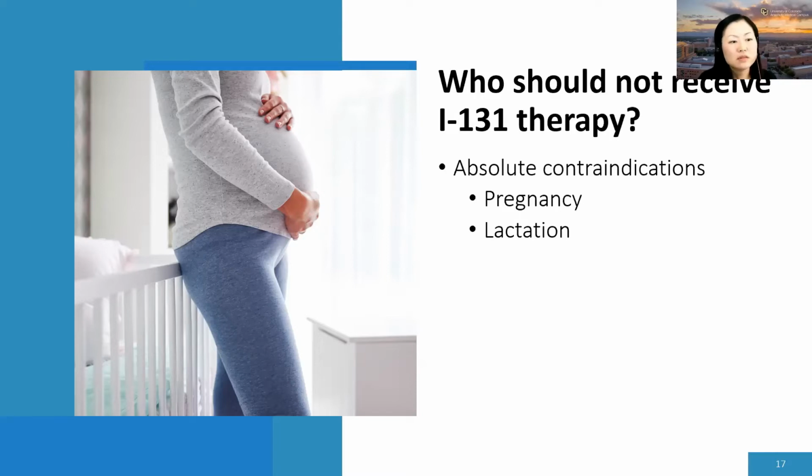And so what happens is that we want to make sure that the baby doesn't get radioactive iodine that comes out of the breast milk. In addition, because the breastfeeding woman's breast will actually really suck up the iodine, you don't want to expose the lactating breast to a lot of radioactive iodine. And so that's why we don't treat people who are actively breastfeeding.